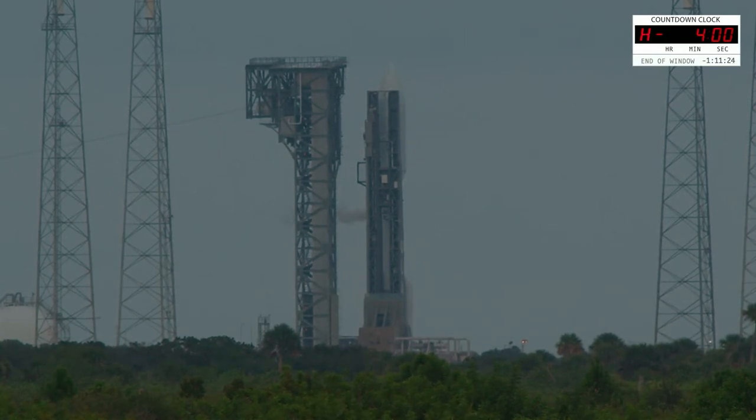On the upper right hand of your screen, you can see the countdown clock is holding at T-minus 4 minutes. And the end of the window clock now shows about 1 hour and 11 minutes until the window closes at 8 p.m. local time here in Florida.